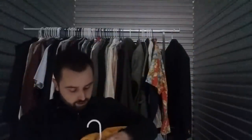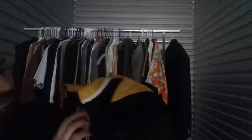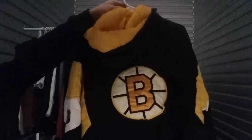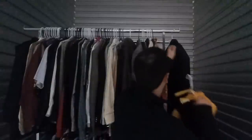First item is a Bruin starter jacket, and this thing is sweet. These old vintage starter jackets do really well. I don't know if I can get to the tag or not, but $9.99, got that for $5 half off. Sweet item. That should probably bring in, I don't know, at least 30 or 40, I'd say, maybe more.